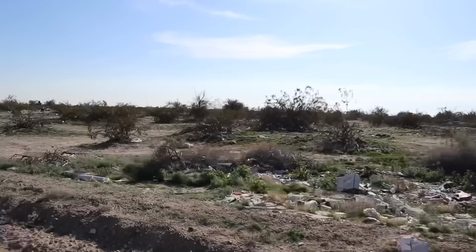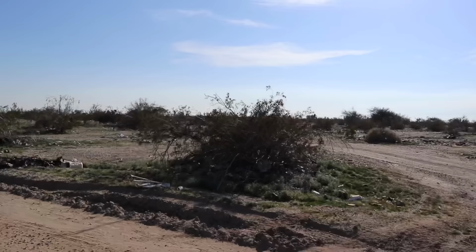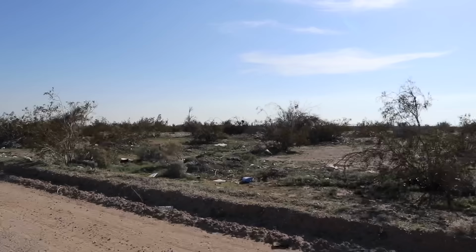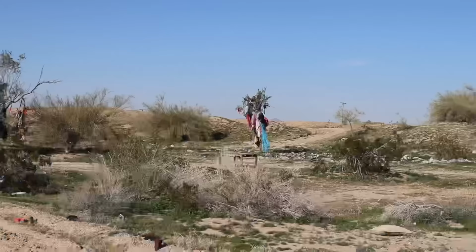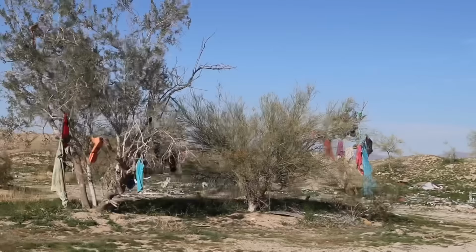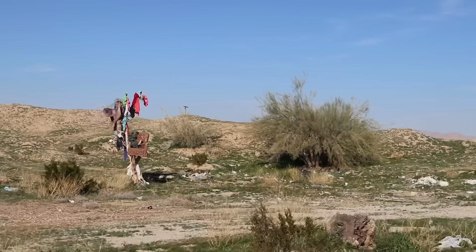A little bit of debris. For one reason or another, no one has picked these spots. There used to be, you can see where the roads are, but no one's camped here anymore. However, still quite a bit of trash. A lot of clothes. All those clothes there just hanging. And even more. Oh, there's like a recliner, like a lounge chair, right in that branch.